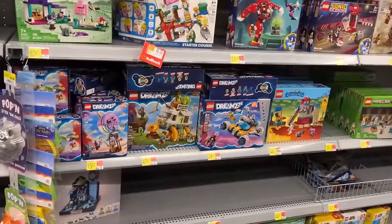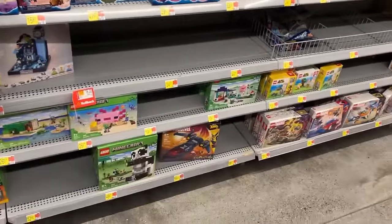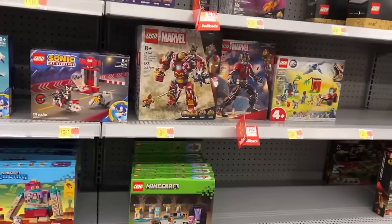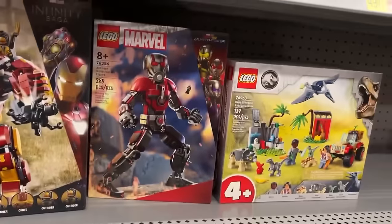Minecraft. There's the space theme. There's some Technic coming out in March. Oh man, they look great. I can't wait to see those. The X-Jet I really like, but I'm not paying $85 for that thing. Just can't do it. Can't do it. Ant-Man is $24 here. He's $20 in a lot of other stores.